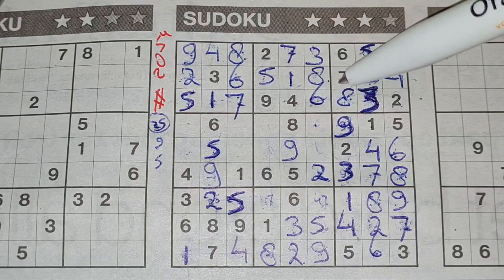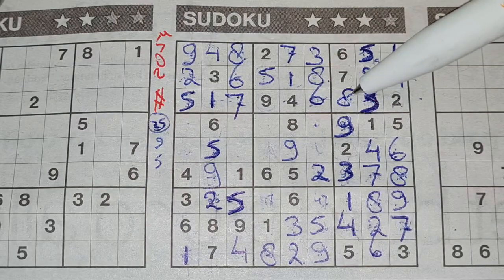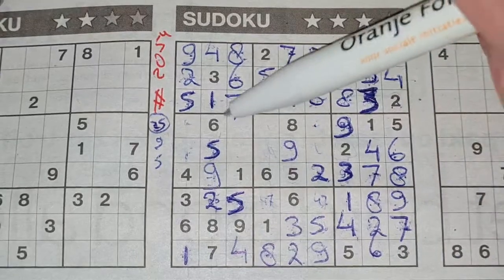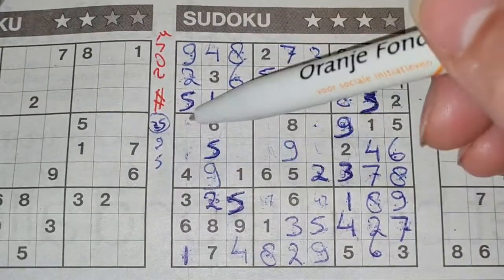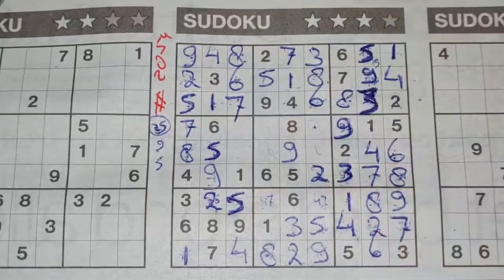And then, yeah, we have the two numbers left in this first column. 1, 2, 3, 4, 5, 6, 7, and the 8 are missing. We see there an 8, no 8 there. 8 should be here, and a 7 goes there.